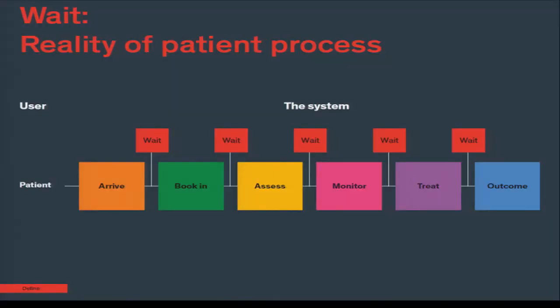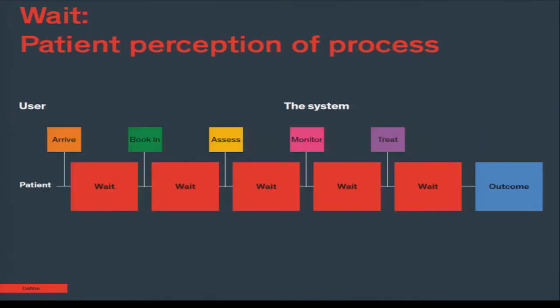When patients arrive, they really expect to come in, get checked in, speak to someone, possibly wait for a bit, get treated quite quickly, and in one step, and then leave. But the reality of the process is actually far more complex. It's really a series of stages punctuated by waiting. But the way patients perceive this is far different than the reality.